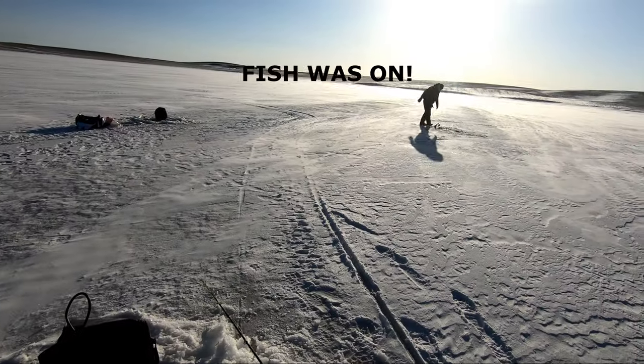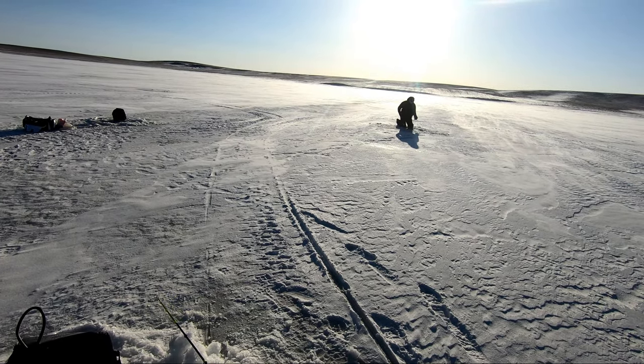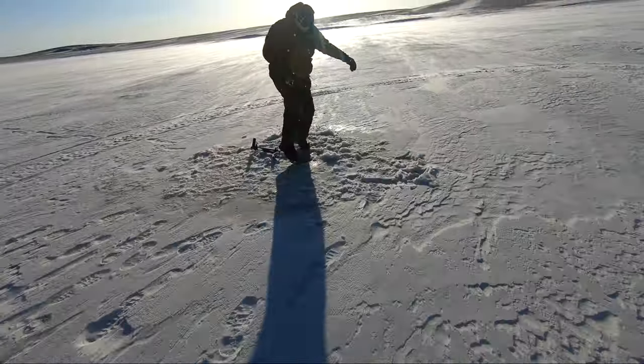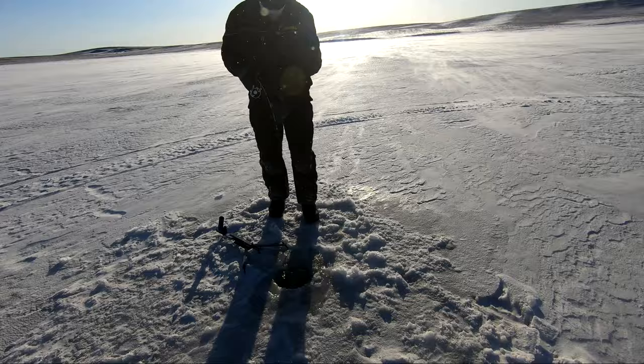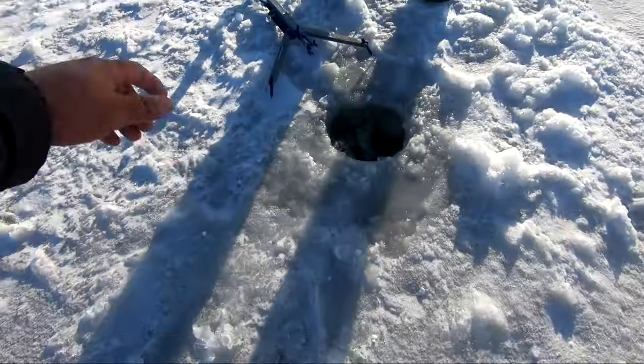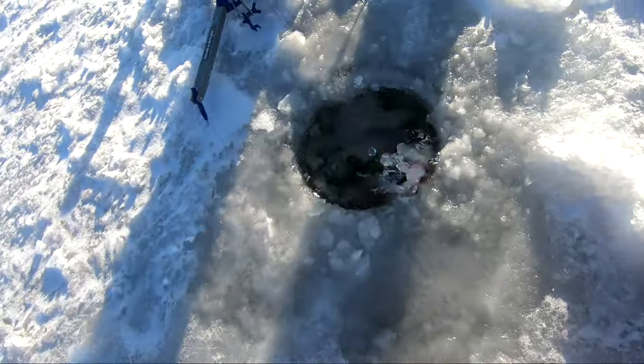There is? The trigger's frozen. There is a fish on the rod? Yeah. There's been a fish on here the whole time. Big? Oh yeah. Yeah, that's a good fish. That is a good fish.